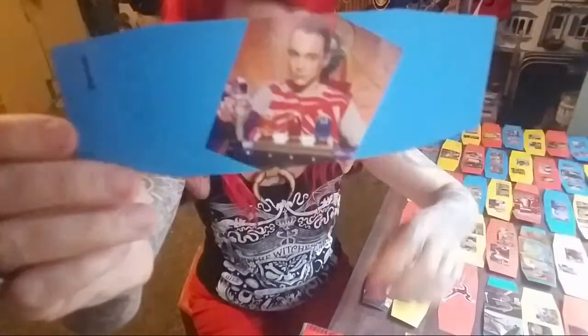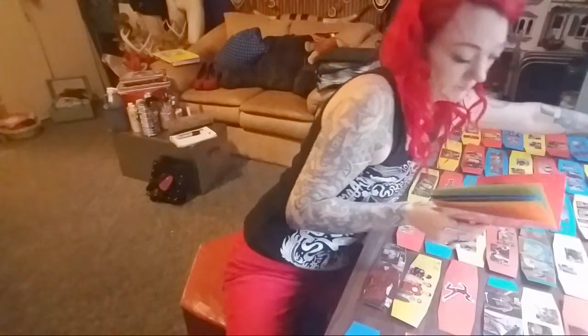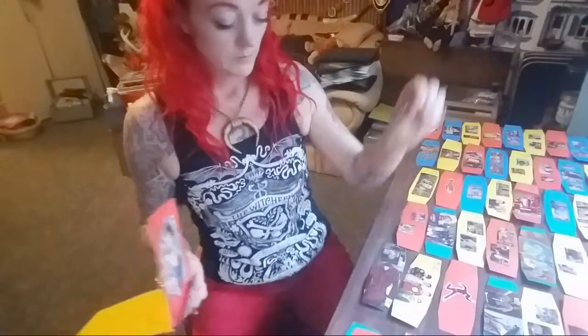So this is card 1, and it is Sheldon sitting in the time machine. I just have little words that go along with each card, or you can use your intuition and just do like a regular oracle. So number 1 is time machine. Number 2 is embarrassed and uncomfortable. 3 is oddness. Sheldon doing his odd things.